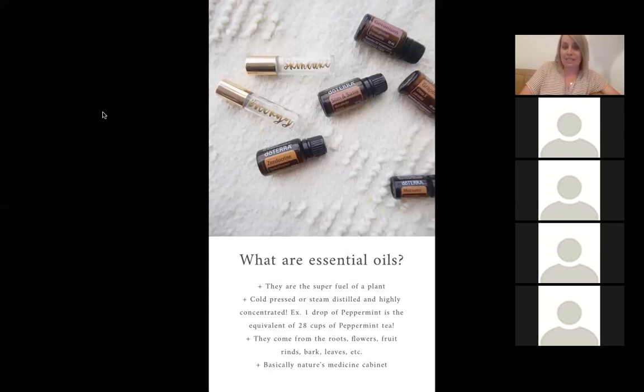So I always give people the example that 1 drop of peppermint is the equivalent of 28 cups of peppermint tea. So right there, sometimes people think, oh my gosh, these bottles, they're so small, maybe it's expensive, or I'm gonna go through it really quickly.